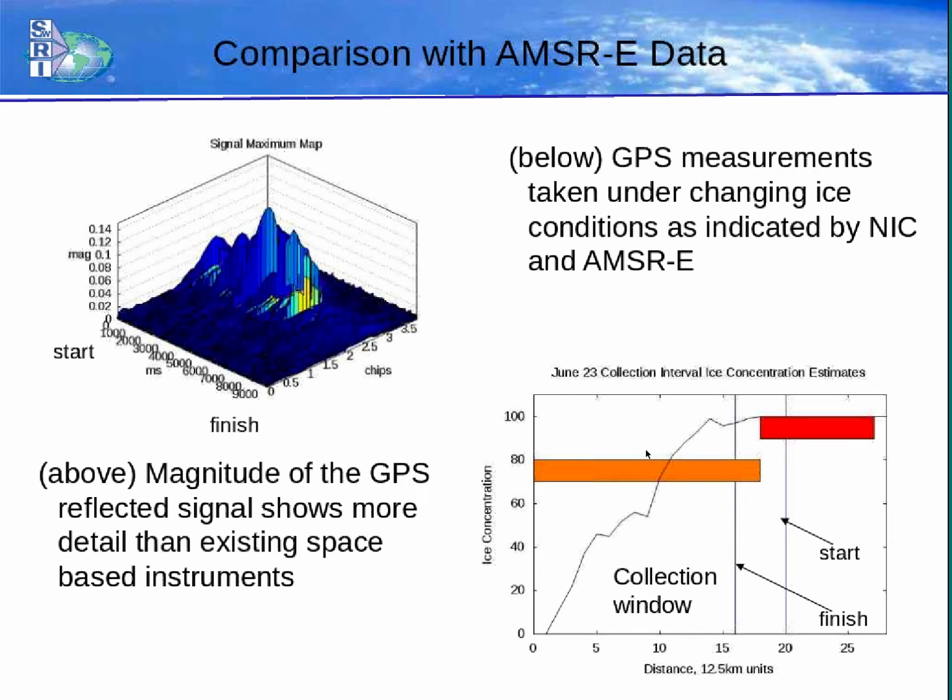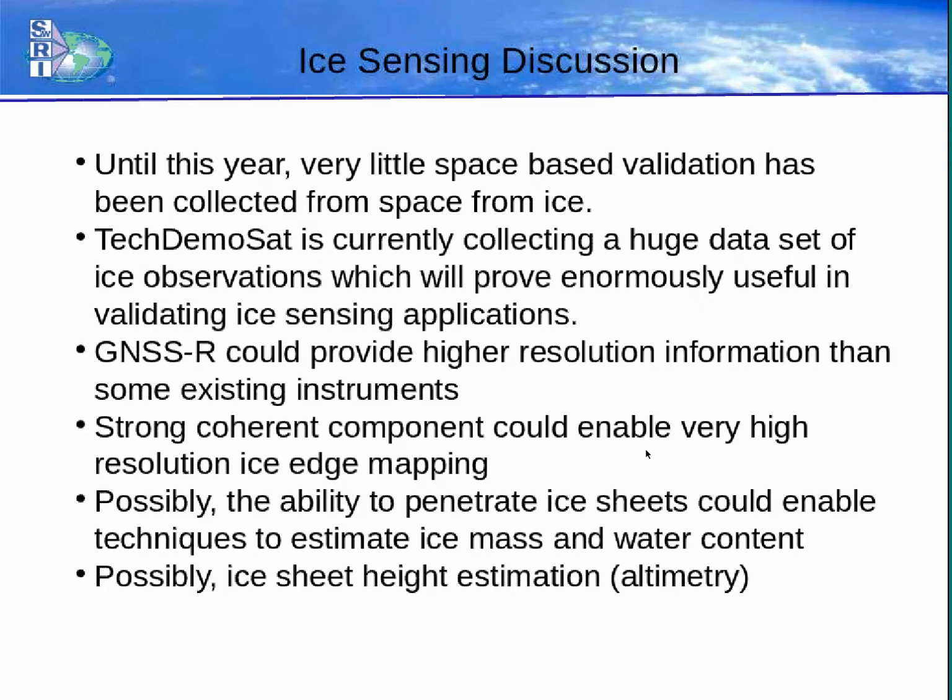This is just one reflection. Again, it's the starting point of trying to validate this with a much larger data set and with some better ground truth on ice. Okay, so there is very little space-based validation. Hopefully people are proposing projects to actually do more ice validation.